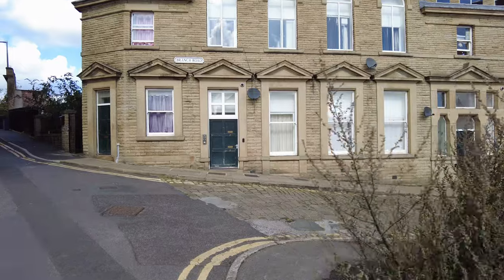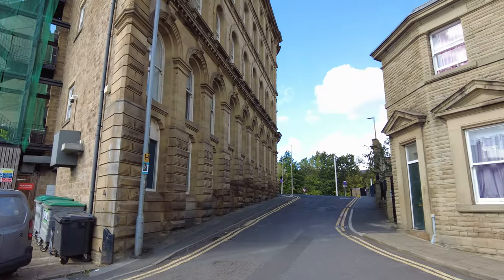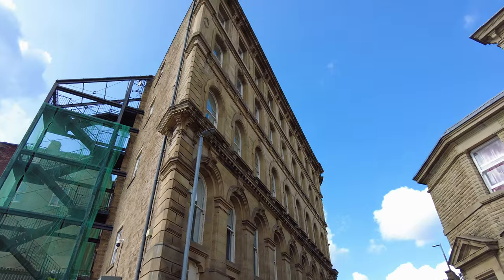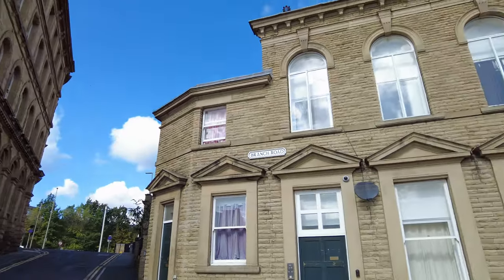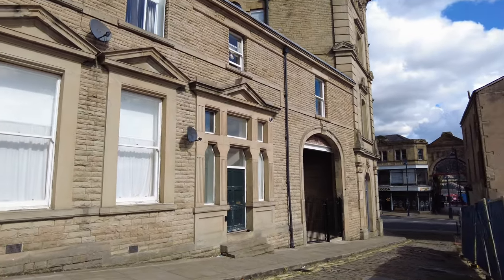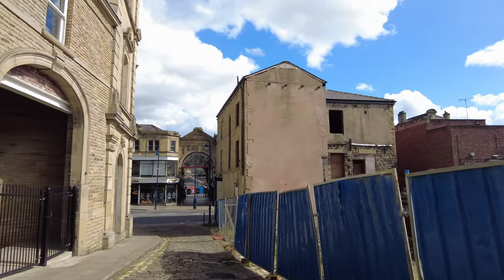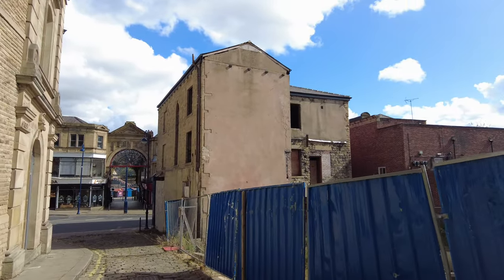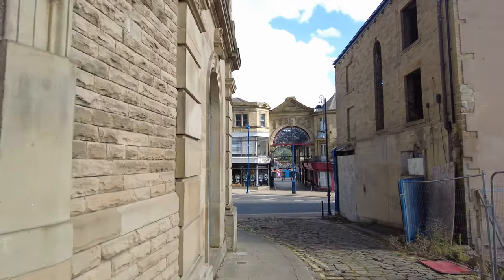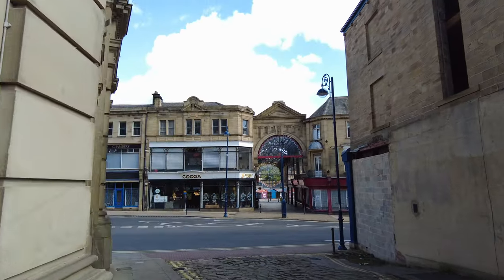So I'm not trying to show you the bad areas, I'm going to try and show you the good and the bad. The architecture is just unbelievable. And that is why, I said we, I am from Dewsbury, that is why the money's coming in to Dewsbury to renovate. But as I say, I think it's going in the wrong places. The people who are making the decisions are making the wrong decisions. If you saw my Morecambe video, I did say that we need to get the markets back up and running.